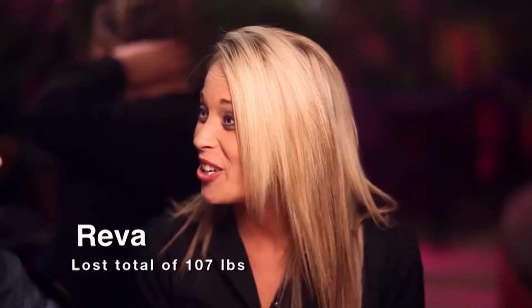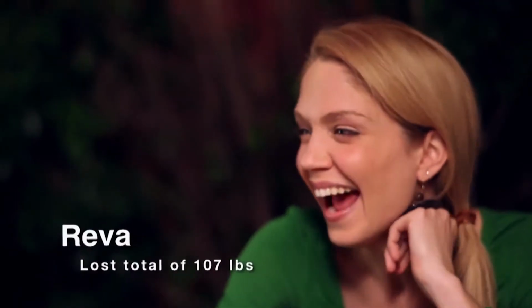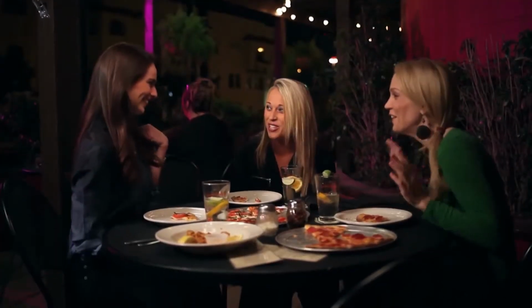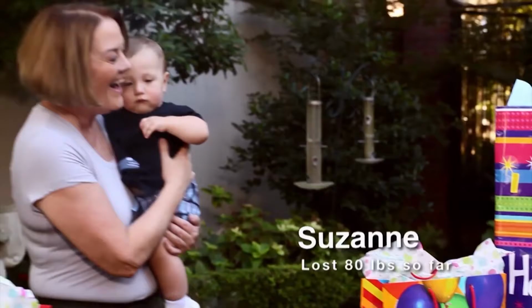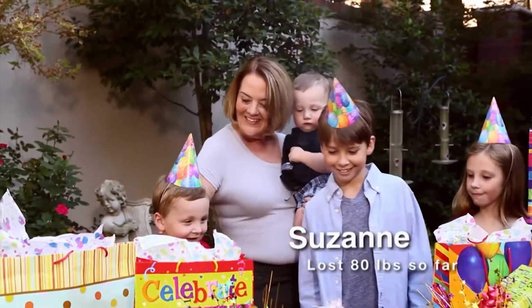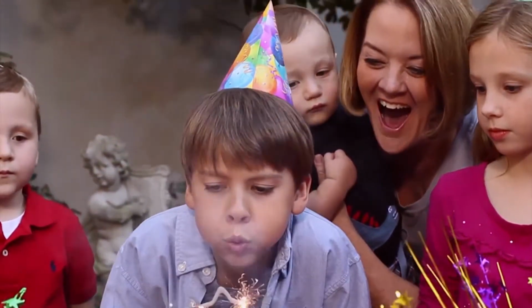I didn't feel good about myself, and I never wanted to go anywhere. Now my world has opened up. I occasionally go out with my girlfriends, and we have a great time together. I was getting older and didn't really care about my weight, but my doctor said I needed to do something immediately. Now I'm spending time with my grandchildren, and every moment seems special. My one reason was to live life again. My one reason was to simply live.